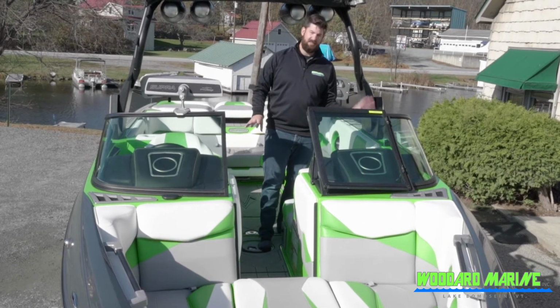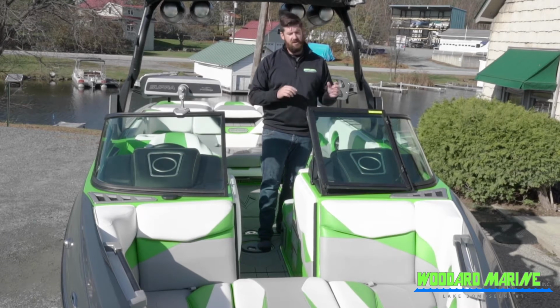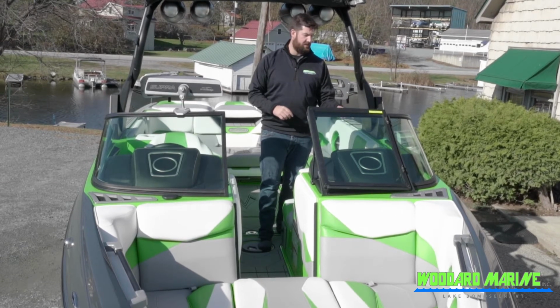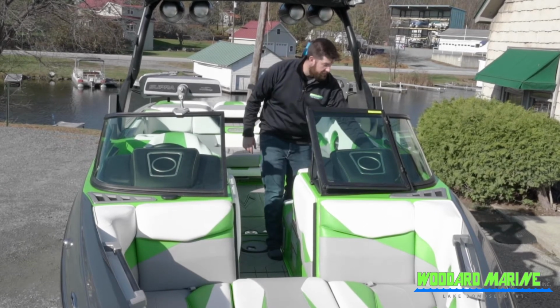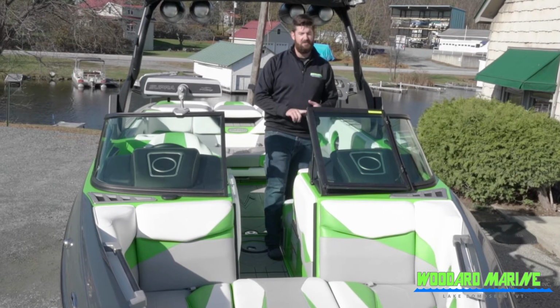The really nice thing about Supra is that it's not just the driver that's going to get the use of the technology, the passenger gets a screen as well. So a touch screen that's going to run your audio, you can change your tracking, run your volume, as well as you have lights and switches. So you can change the floor, docking, anchor, dome light, mid-level speaker lights, your underwater lights, hit them all on, hit them all off.